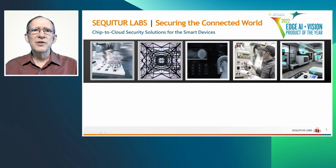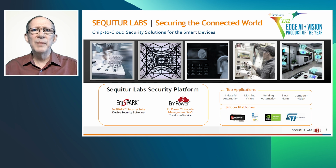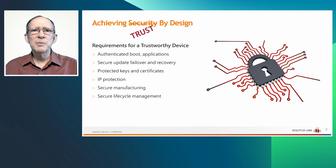Sequitur Labs delivers chip-to-cloud security for smart devices. Our award-winning products are used in IoT applications like industrial automation, smart home, and computer vision. Our portfolio includes the mSpark security suite for device-level security and mPower, a cloud-based application for lifecycle management. Our silicon partners include Microchip, NXP, NVIDIA, and STMicroelectronics, and we're proud to be an AWS partner. Our solution achieves trust by design.